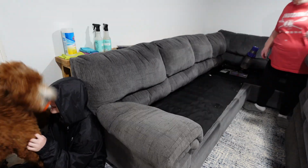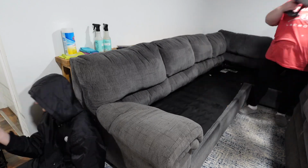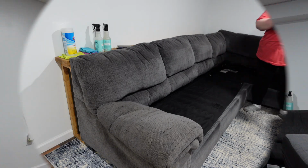My youngest son, he comes out and visits me and the pups. He is a big helper, guys. He is probably my best helper. But I think it's just because he's the youngest and he's maybe not as busy as everyone else, but he really is a good helper with me, especially with cleaning and moving stuff.